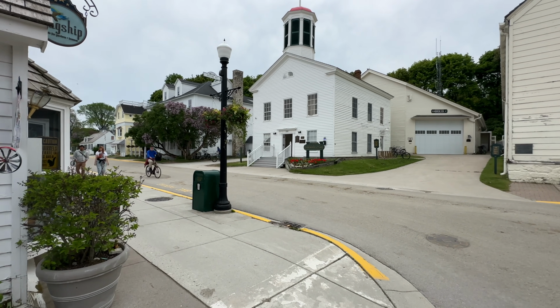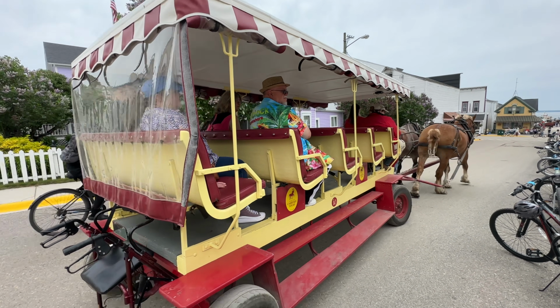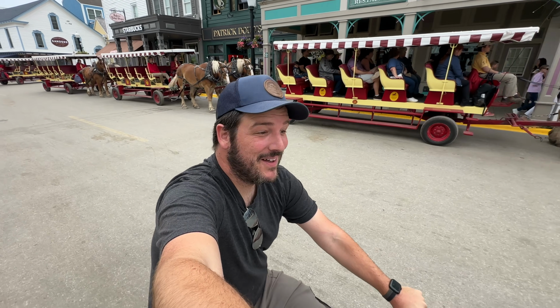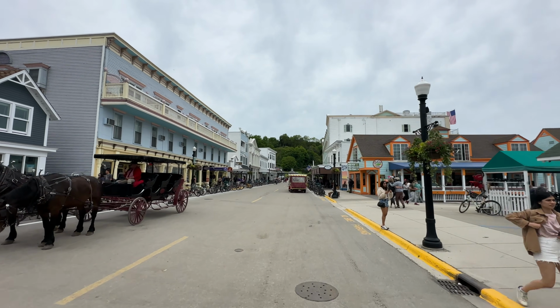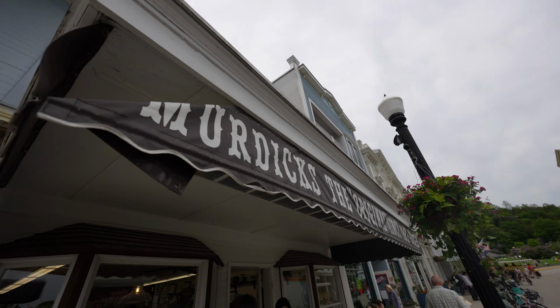From the Grand Hotel, it's only about a 7-minute bike ride back into the city, but definitely watch out for the horses and the pedestrians. What an incredibly fun thing to do, biking around the city. All right, our last thing to do is to get fudge, and we're gonna try 2 different places.